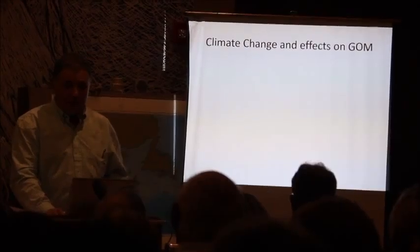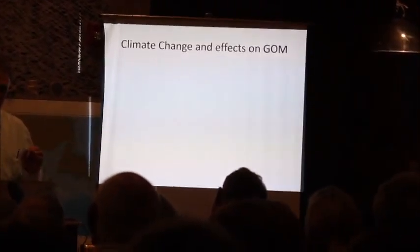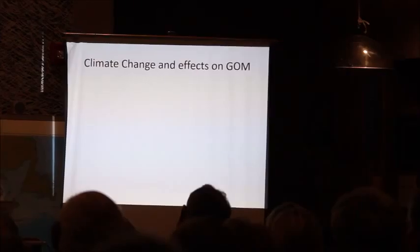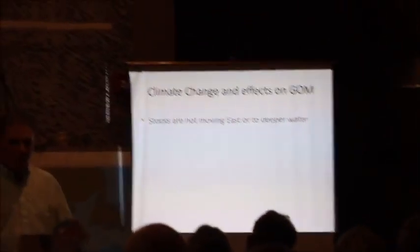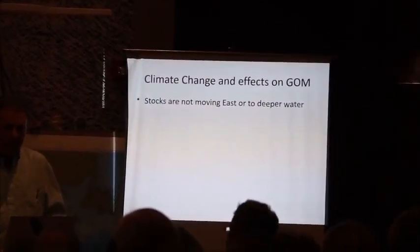The climate change and the effects on the Gulf of Maine, I've done some research over the years and looking at this, set aside the issue of climate change and the warming in the Gulf of Maine. That's measured, that's done with a thermometer. I mean, it is what it is, right? So set that aside. Let's accept the fact that the climate is changing. But from fishermen's perspective, the stocks are not moving.